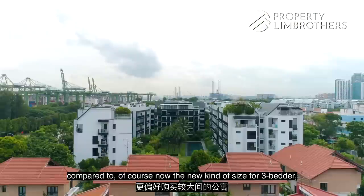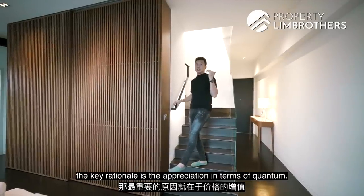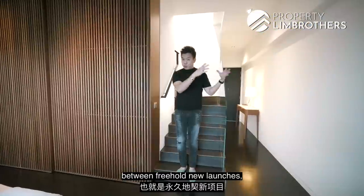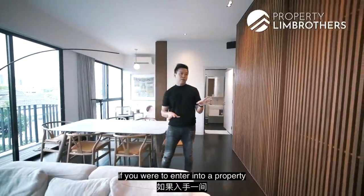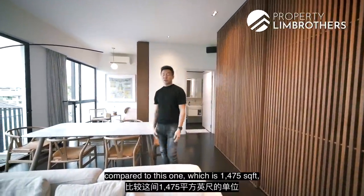And last but not least, to complete what I was sharing before on why some families love to buy bigger apartments compared to, of course, now the new kind of size for 3-bedder. The key rationale is the appreciation in terms of quantum. So let me just bring back an example where I was comparing between Freehold new launches, between the Freehold that we are standing in and, of course, 99's project. Just imagine if you are to enter into a property that is about 1,000 square feet compared to this one, which is 1,475 square feet.